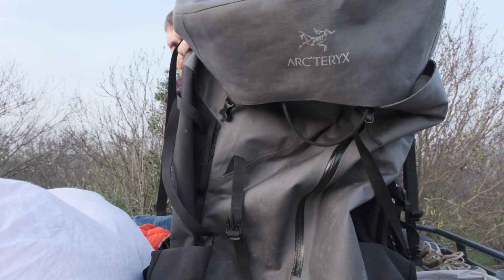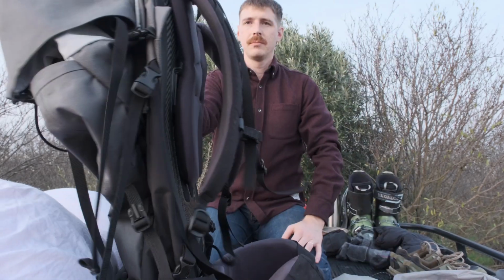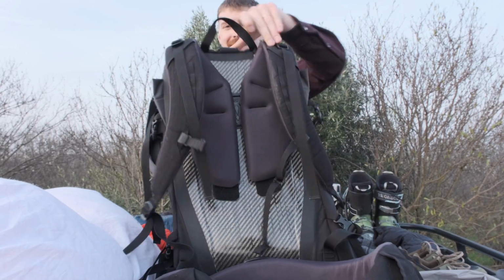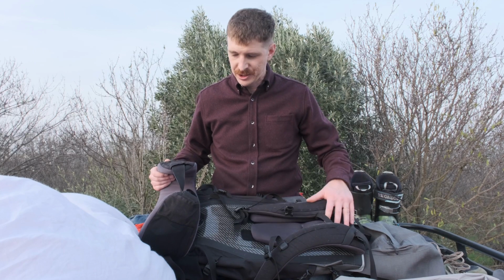This is my Arc'teryx 63-liter Bora backpack. I absolutely love this pack. I'm gonna go over a few of the key features that I really like and why I think it's perfect for this trip. First, I wanna start off with this super unique suspension system.